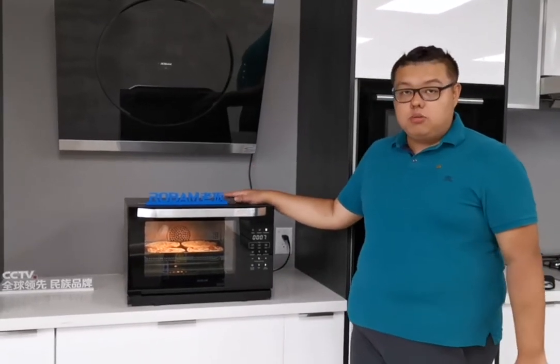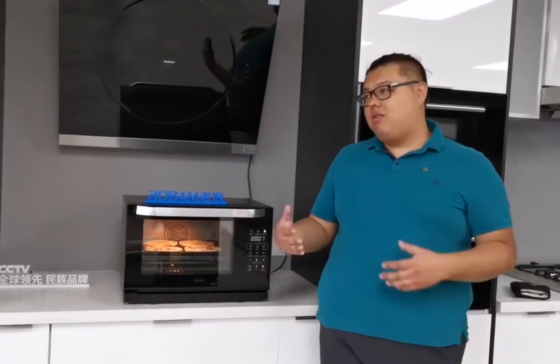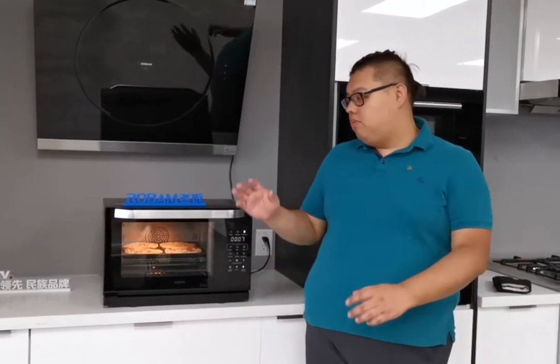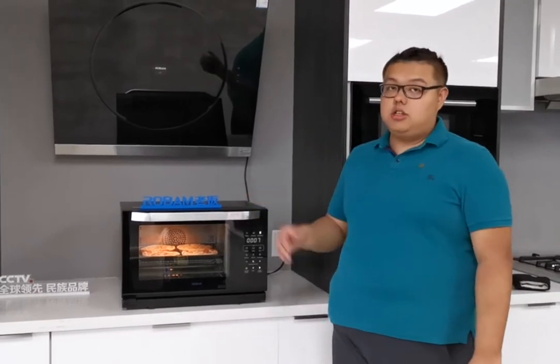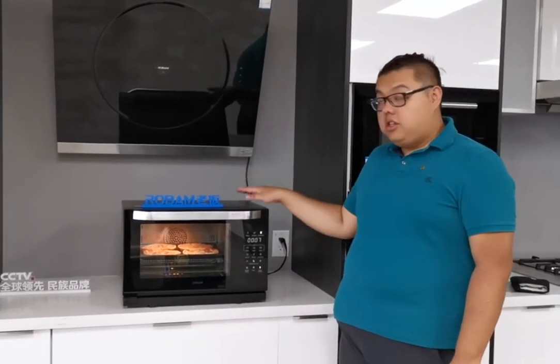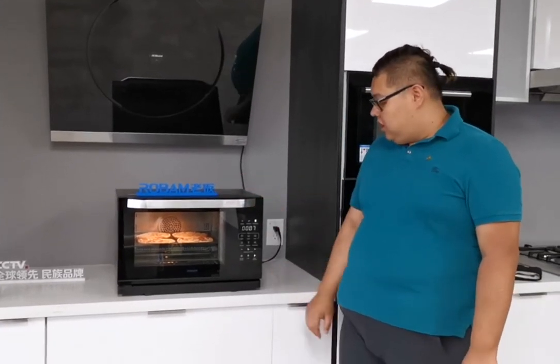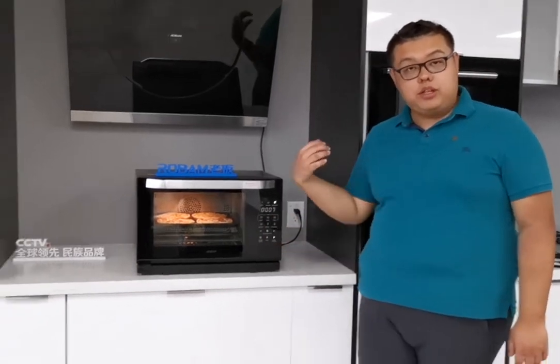This one is portable. So after we move into the house, if we want to buy a steam oven, we have to consider building it into the cabinet and the decoration. No need for this one. We can put it anywhere we want. After using it, we can also put it back on the countertop or back in the cabinet. It is very convenient.